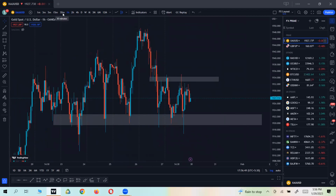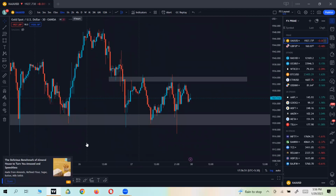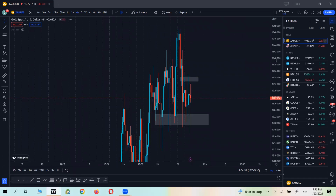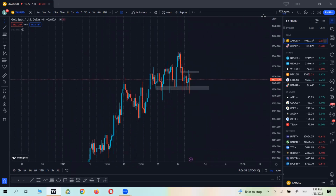So what we are anticipating right now, for the price to go down, as I mentioned before, is that we need some kind of candle closing below this support. Maybe a 4-hour candle or a daily candle closing below this support, so that we can have some more confidence in the price going down. Otherwise, it's going to be pretty tough to anticipate what's going to happen.